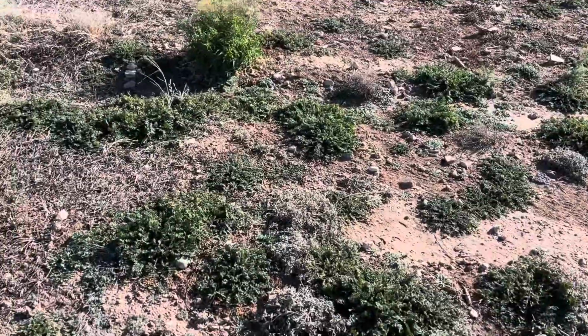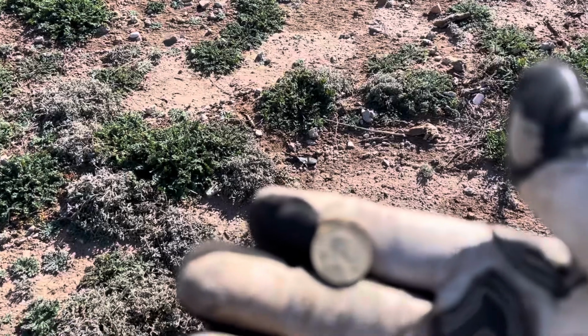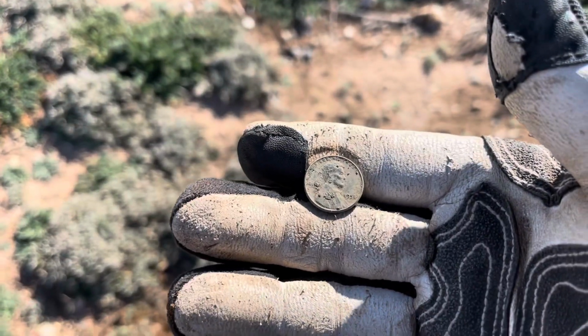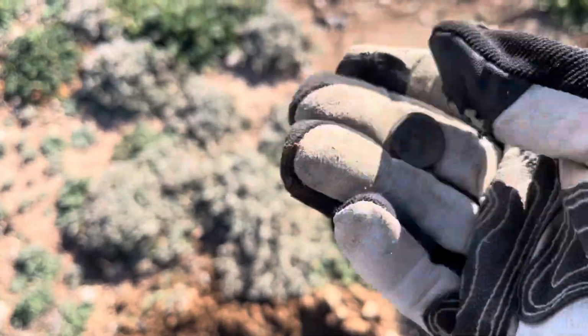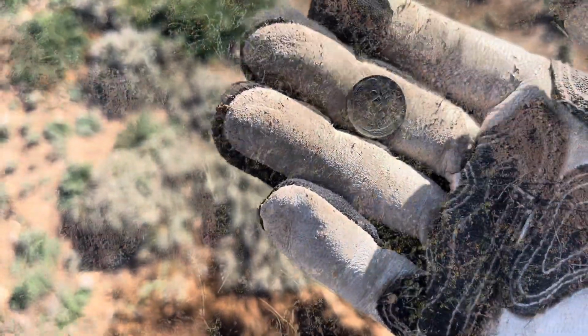Back at the old ghost town, and check it out. We got our first weedy of the day. That's going to be a 50s. Pretty sweet. Keep digging. Maybe some silver will pop out. That'll be great. Awesome. Doing good.